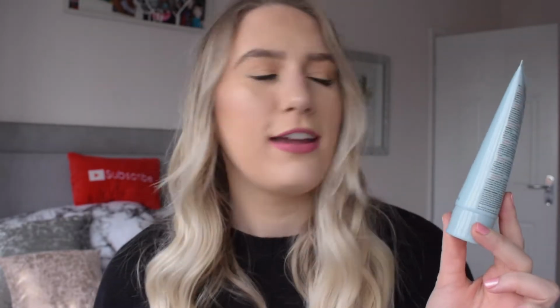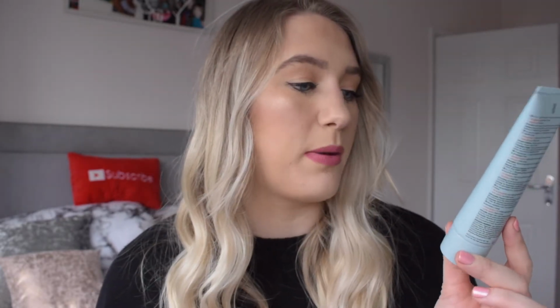Next up is some skincare, and I've had this before, but they're always so expensive full price that I just cannot bring myself to buy them, but they are on sale at the minute, so make sure you get down to Superdrug if you like it. And this is the Nip and Fab. This is the exfoliate glycolic scrub fix.